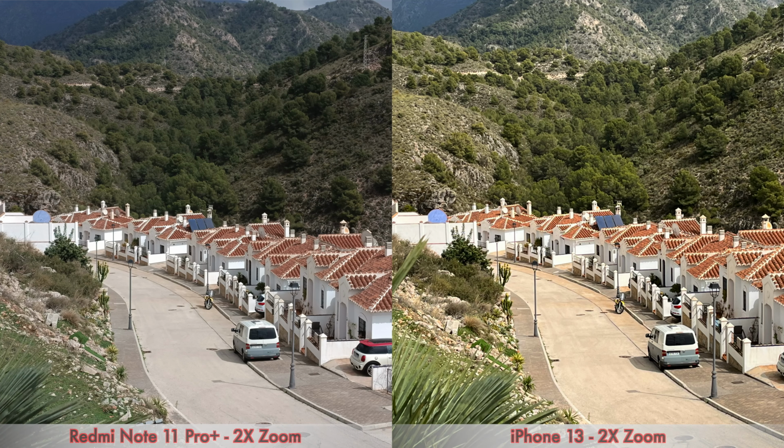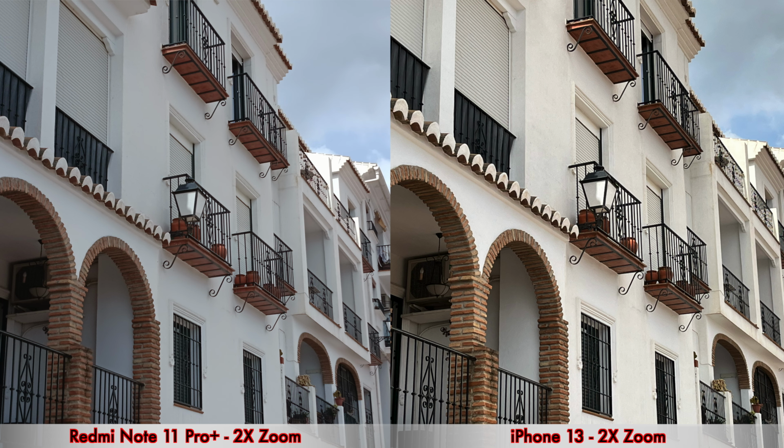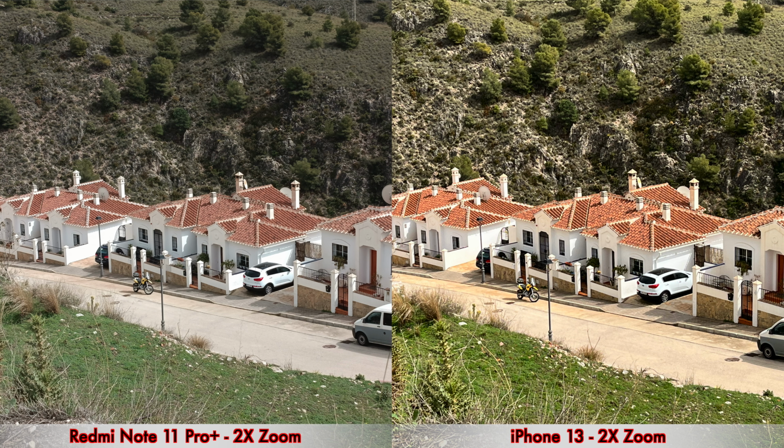Next, we're gonna move on to some zoom pictures, and here I've done 2 times zoom, and here it seems that the Redmi Note 11 Pro Plus does better. That 108 megapixel main camera definitely makes a difference for those 2 times zoom pictures. So here you can definitely see that the pictures from the Redmi Note 11 Pro Plus are sharper than the pictures that I took with the iPhone 13.